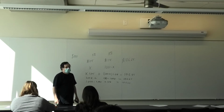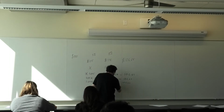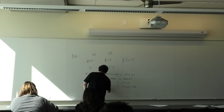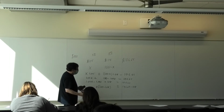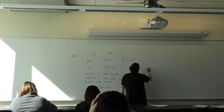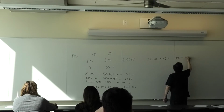Now, if you don't like subtracting bigger numbers from smaller numbers, it gives you negative numbers. Like here I want to subtract 108 from both sides, right? So I'm going to get 106.65 minus 108. And now I'm going to factor this, x times 1.05 minus 1.08. Well, if you don't like dealing with negative numbers, we can just multiply both sides by minus 1. That will reverse these and reverse these. So x times 1.08 minus 1.05 equals 108 minus 106.65.